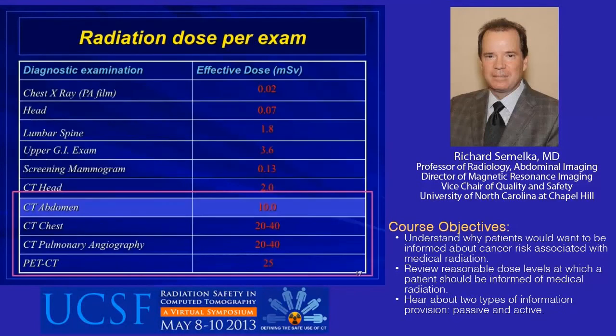So let's take a look at radiation dose per exam, and I think this is a very useful table to have in mind, and also to provide this information to patients if you are asked about it. And I want to draw your attention to the higher radiation dose procedures of abdomen, chest, pulmonary angiography, and PET-CT, which you can see are in the range from 10 millisieverts to upwards. Many people use a comparison as a chest x-ray, and we can see that that amounts to 0.02 millisieverts. And here are other procedures that are common in radiology.